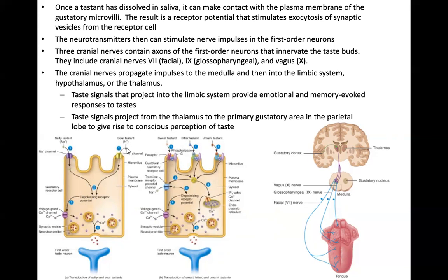Same thing for things that are sour with hydrogen ions. We have hydrogen ion channels, so it's kind of a super simple process to get this cell depolarized. Whereas with things that are sweet, bitter, or umami, it's just like with the sense of smell, a second messenger system. Lots of proteins are involved, very domino effect, eventually causing an excited, depolarized cell, which triggers the release of those neurotransmitters. Pretty complicated, and for that reason, I'm not going to really require you to focus too much on that.